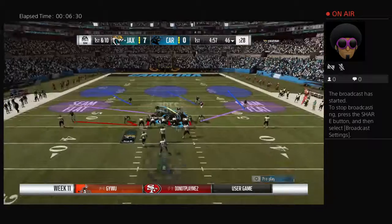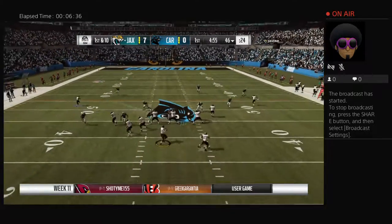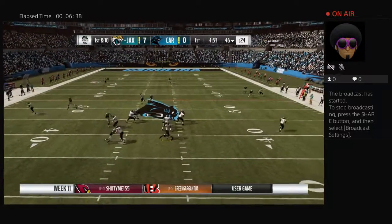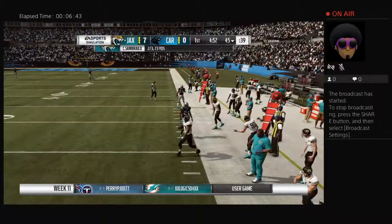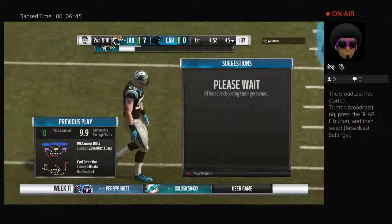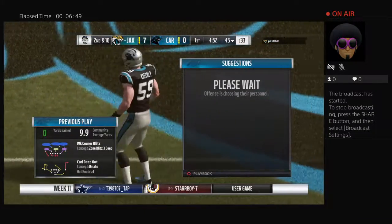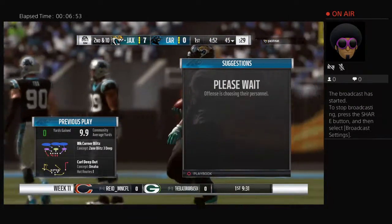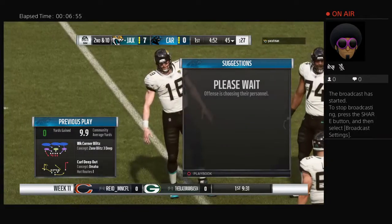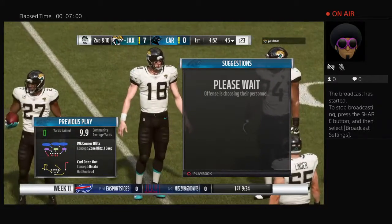Good starting field position for them here as they come up 1st and 10. Here we go now. They'll come out throwing here to start the drive. Dumps it off to Fournette. No gain, and it's 2nd down. Now, they couldn't get anything going there out on the right side of the flat on the swing pass. And didn't we have a discussion with their staff about wanting to get the backs more involved in the passing game? Huge emphasis for this game, but obviously the defense had other plans and really made a nice play.